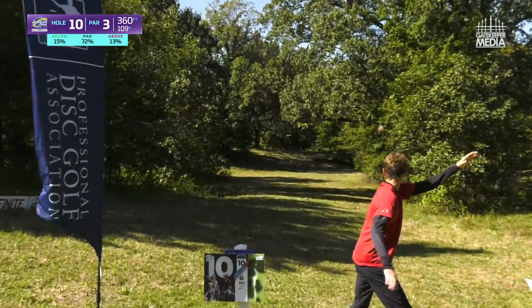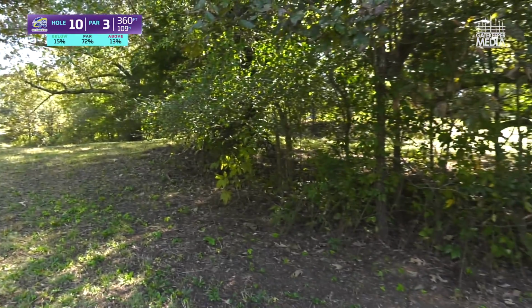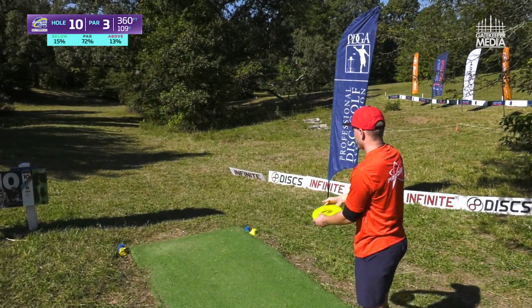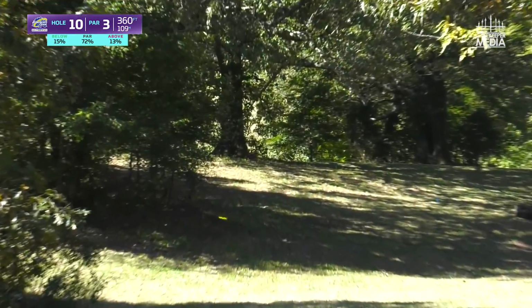In years past, this has been a raised basket. I kind of like it not raised. I think it gives players more incentive to run it. I think in years past, a little wind, a little downhill, it's kind of caused some layups maybe. Calvin goes to a similar spot as Kyle. Interesting to see where he goes. You can get looks from over there.